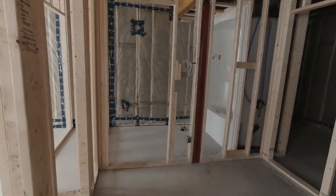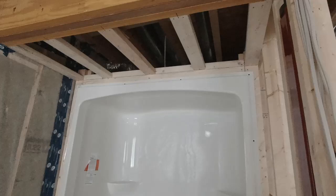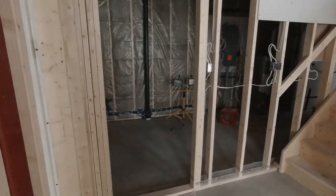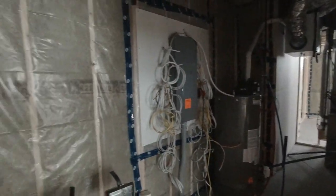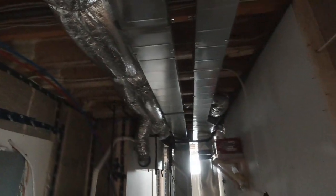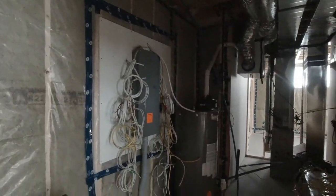Bathroom here, ready to go. This wall is ready. The ceiling's been dropped on this side. The tub is now secured in place. In our mechanical room, we will be drywalling the walls, but we're going to leave the ceiling open, as it would be somewhat of a nightmare to try to drywall. So that's where we're at.